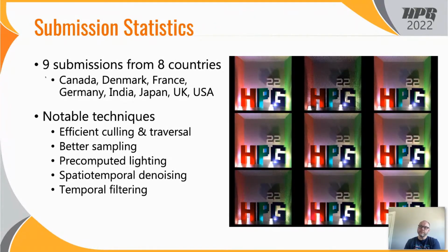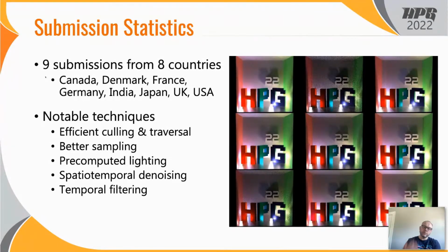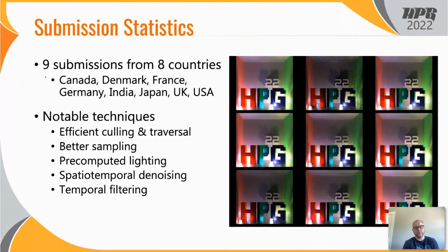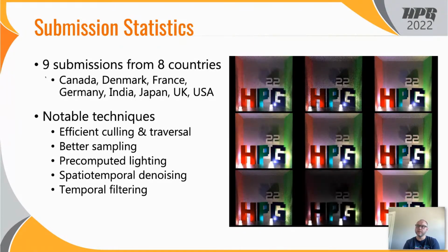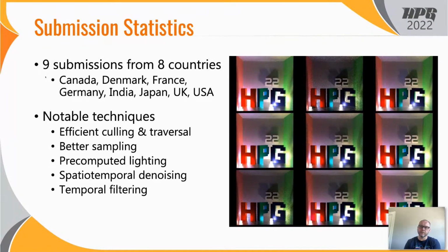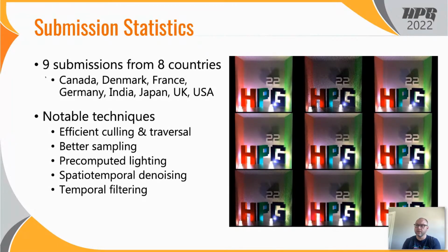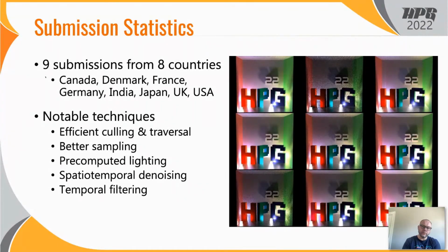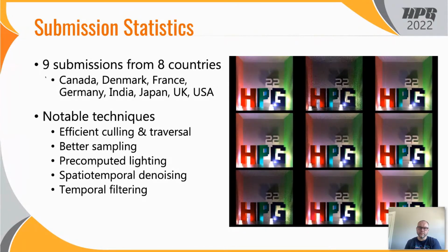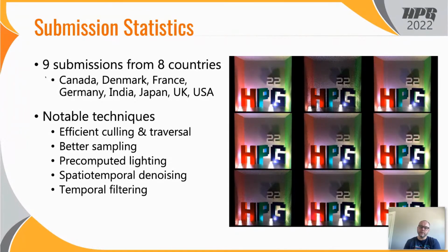Then we had submissions that improved the sampling strategies. So basically being smarter about selecting the light sources. In the scene, there were 4 cube-shaped light sources, and the original shader just randomly selected one of the faces. And you can imagine that, of course, many of the samples then just ended up on the wrong side of the cube. So some of the submissions improved this with different approaches. Then we had one submission that essentially pre-computed all of the lighting and baked it.